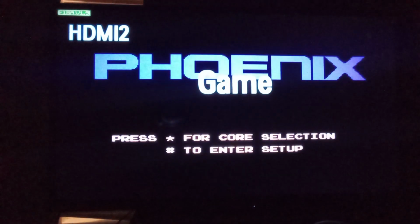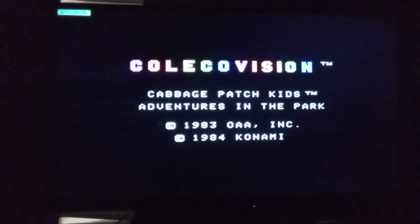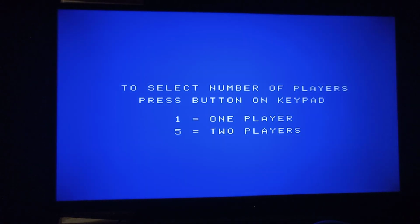Anyway, I'm going to go ahead and get set up to throw it into my ColecoVision Phoenix, and we're going to take a little look at the gameplay. Okay, so here we go with Cabbage Patch Kids Adventures in the Park, a ColecoVision original library game. Okay, my Phoenix is getting started. It should switch over in just a sec. There we go, 1983 OA. Well, you guys got the idea. 1 for 1 player.